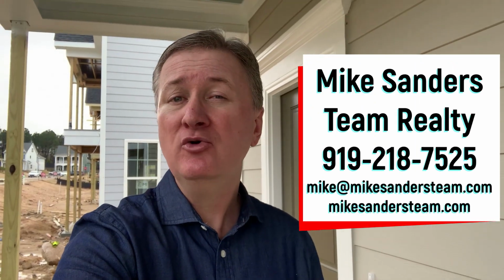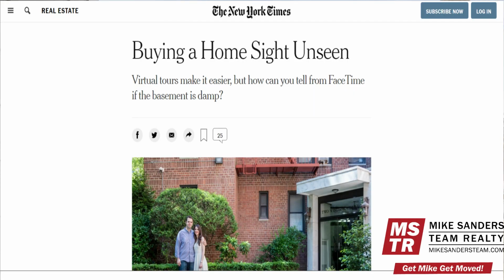So how do you buy a new home in another state, sometimes even cross country, without even setting foot in the home before your move-in date? A recent study published in the New York Times shows that as many as 20% of buyers submitted an offer on a home without even seeing it in person first. And due to COVID-19, that number continues to rise. Let's dive into some tips on how you can buy a new home sight unseen.